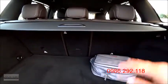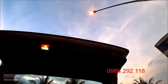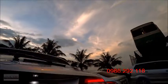Now on the side you actually get two switches to fold the seats down. The seats actually fold down quite flat. Well, not completely flat, but quite flat. I'm going to show you guys later. Another thing I'm going to show you guys is that I don't know if you guys realize the boot actually opens up quite high. Even I have to stretch out quite a bit to press the button to close it.